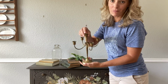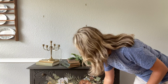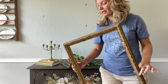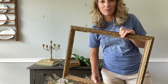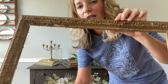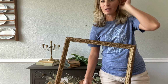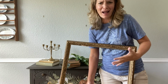Grabbed this pretty brass candelabra, and then I have this, you guys, I grabbed at a flea market probably 7 years ago. And I hold on to it. I use it for staging in my furniture pictures all the time because it's just got that nice little bit of vintage gold metallic on it, but it's not busy because it's empty. There's not a busy print inside of it. It's an easy way to put something in the back layer here without adding a whole bunch of other visual interest.